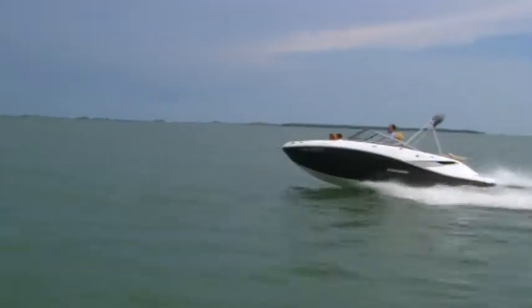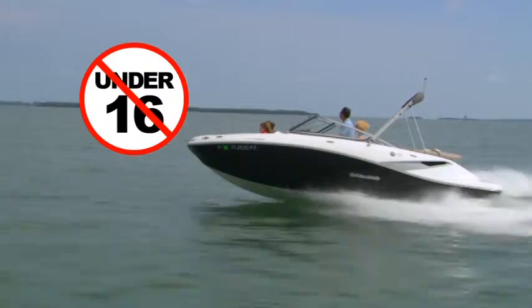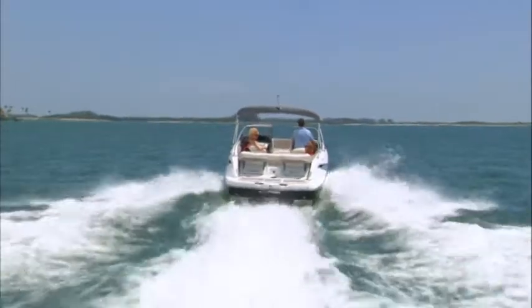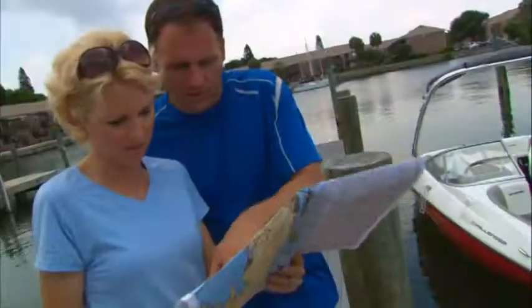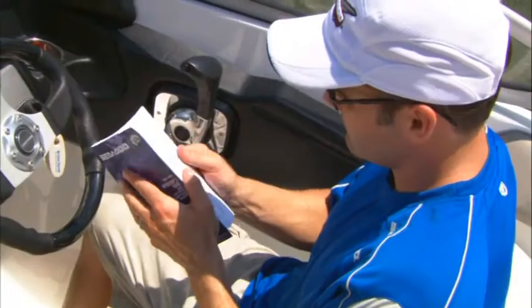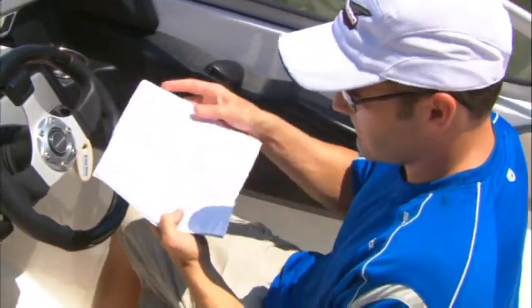Know the operator age and training requirements for your jurisdiction. We recommend that you be at least 16 years old and supervised by an adult. You must avoid anything that impairs your own abilities, such as alcohol, drugs, and fatigue. Another key way to reduce your exposure to risk is by carefully planning and preparing. By thinking ahead, you can often avoid situations that may be beyond your skill level.